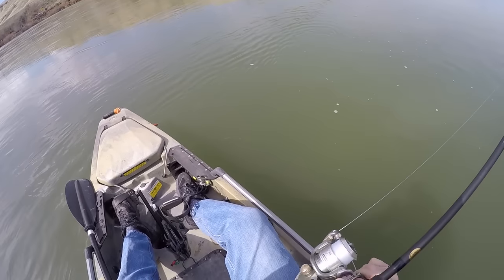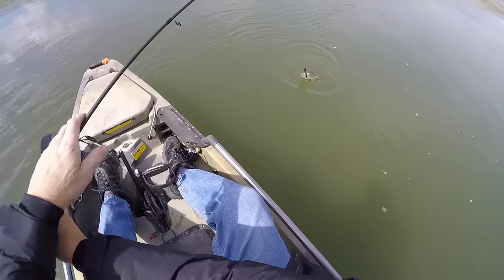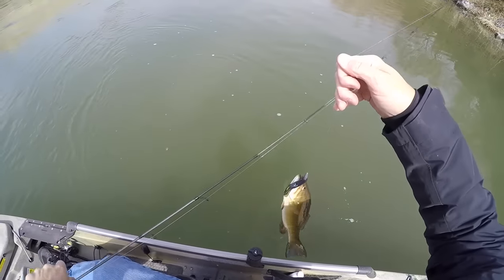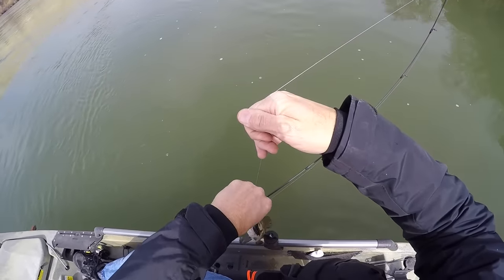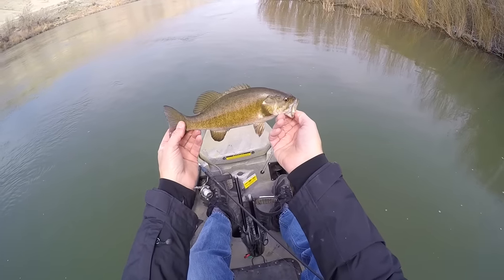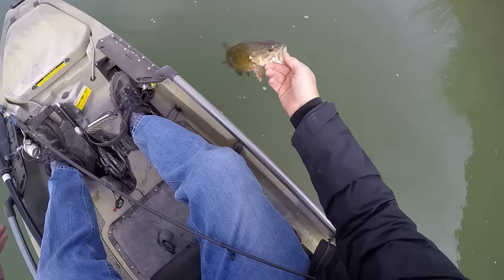Woo! Good little smallie. He picked that up, didn't he? There we go. Nothing like it. Snake River smallie. There we go. Not a biggie, but a beauty. So we'll let him go and go after the next one.